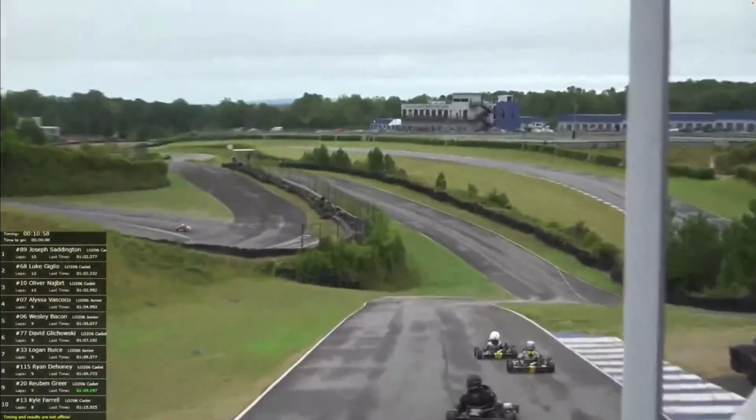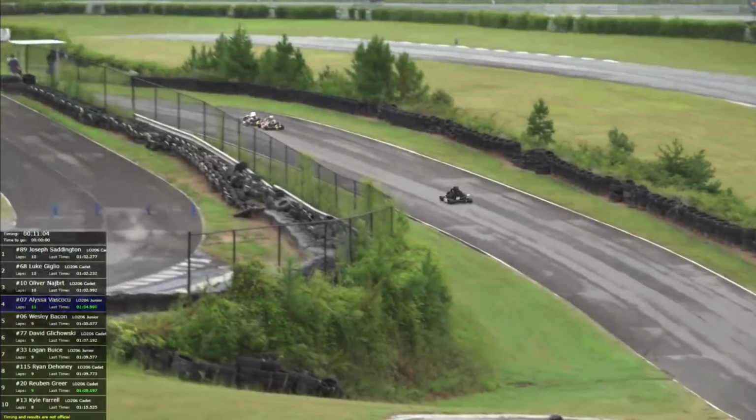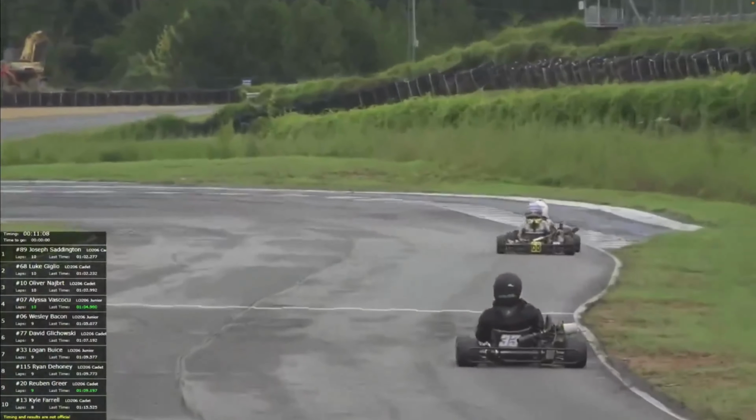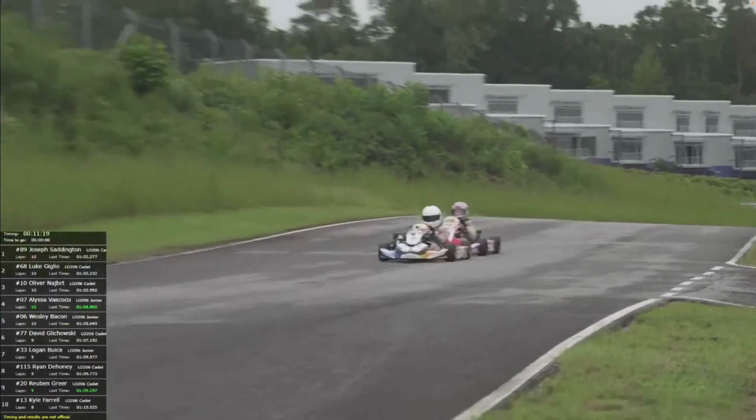They are right next to each other, bumper to bumper, as the lap car gets out of the way. And they are literally slicing the field up. They are just in and out of lap cars, left and right, bumper to bumper. Not much separating them. As they head down the backstretch we go, Luke Giglio still tucks behind Joseph Saddington. I think he's going to wait to make the move. He is going to wait. I think so as well. I think he knows that the chances of him being repassed are high. He doesn't want to give away his position.